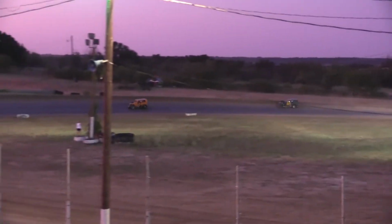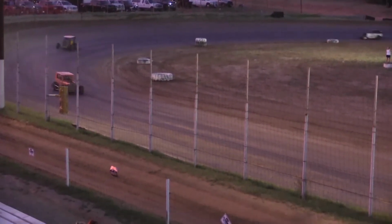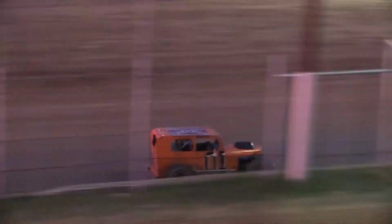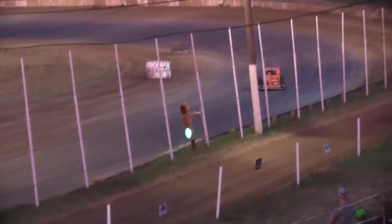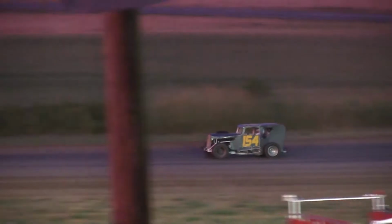The number 23 of Bubba Jackson trying to close the gap for second. Here comes the 33 of Joe Emmons. After that wild spin in turn number 3, he's back in the race. Comes around the 23 car up to third. Back straightaway we go into 3 and out of 4. Armstrong, your leader.